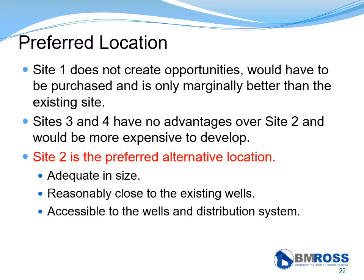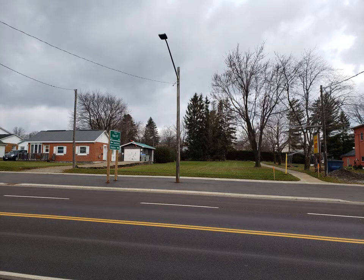And we know Site 2 is adequate in size, it's reasonably close to the existing wells, and it's accessible to the wells and the distribution system. What we have here is a photograph of Site 2. The photograph was taken from the south side of Highway 7 and 8, looking north towards Stevenson Street. What we have here is essentially a vacant lot owned by the township. On the right-hand side of the photograph, the east side of the lot, is a sidewalk that extends from the sidewalk on the highway through to Stevenson Street, and the site is large enough for a reservoir and a treatment building, and we can maintain that sidewalk.